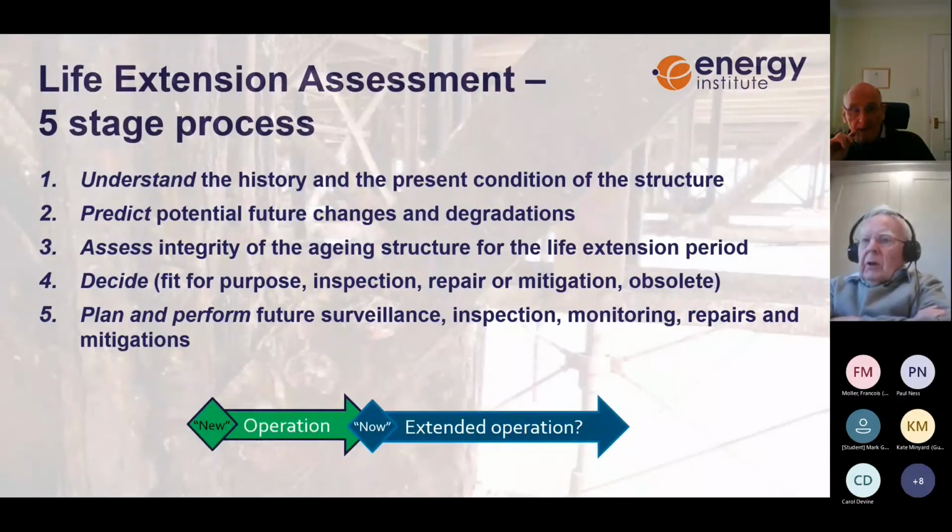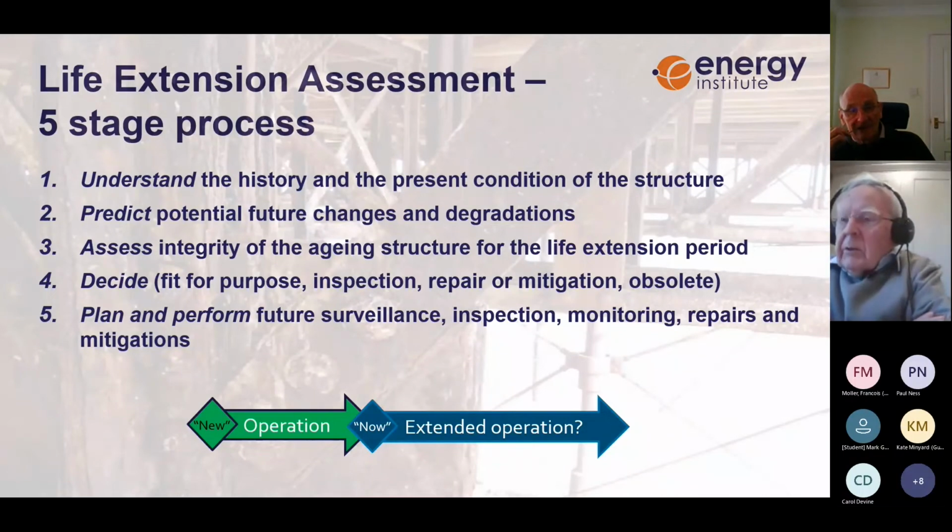These are the 5 stages that are part of the assessment for life extension, and these are based on the Norwegian standard N006. It includes understanding the history and the present condition of the structure, which is obviously important. On the basis of that one can predict potential future changes and degradations, assess the integrity of the aging structure for the life extension period, and decide based on the information whether the structure is fit for purpose, is further inspection required, is repair or mitigation needed, or in the worst case, is the structure obsolete and may have to be decommissioned. And finally, the 5th stage is to plan and perform future surveillance, inspection, monitoring, repairs and mitigations. It's a planning process looking towards the future in the life extension period.